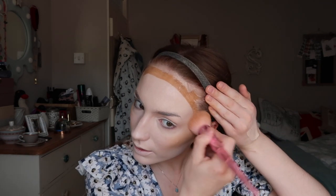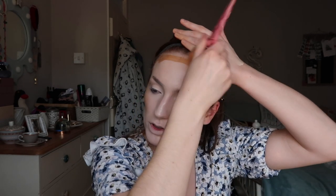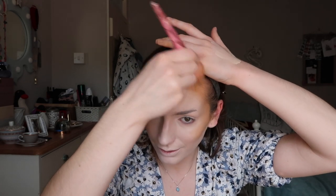And then I do the same around the outskirts of my forehead because I have a massive forehead. 5 head, 6 head, you name it, it's there. And I blend it into my hair, which is probably not something a blonde could do, but because my hair is basically the colour of this contour, it works. You can't tell.